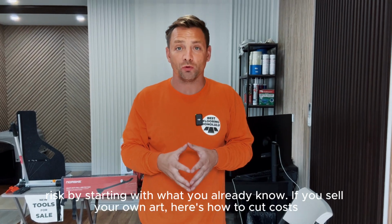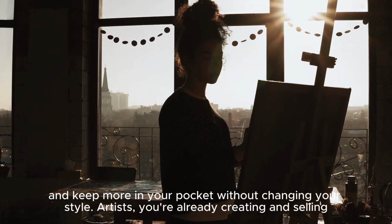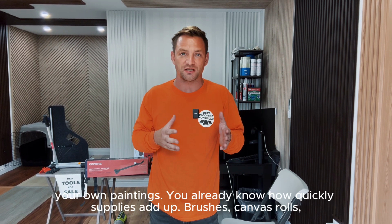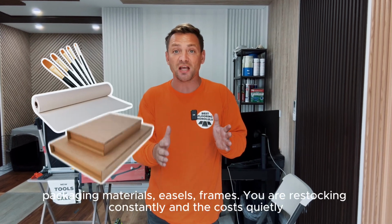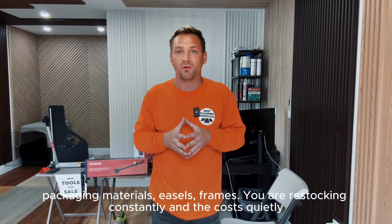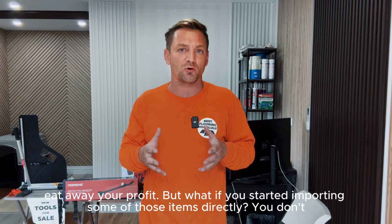If you sell your own art, here's how to cut costs and keep more in your pocket without changing your style. Artists, you're already creating and selling your own paintings. You already know how quickly supplies add up. Brushes, canvas rolls, packaging materials, easels, frames. You are restocking constantly, and the costs quietly eat away your profit. But what if you started importing some of those items directly?